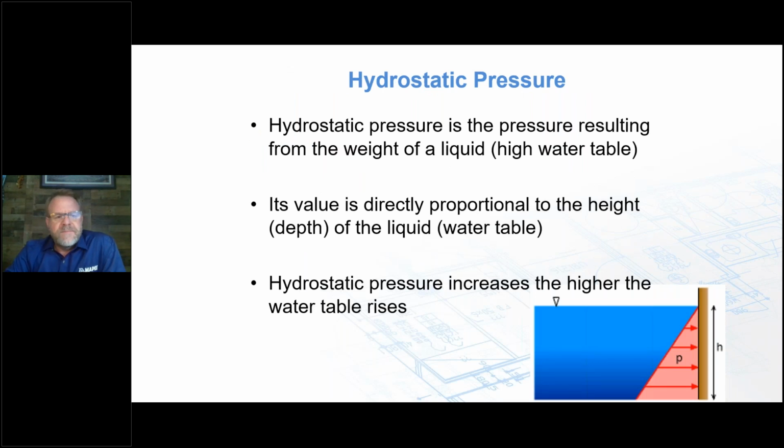Here we see, if you look at the diagram here, that as the depth of the water increases, so does the hydrostatic pressure. If you picture that wall down there indicated by the H, or the height, as the wall of a building that goes, say, 10 feet below grade, you can see how the hydrostatic pressure would be higher near the bottom, especially as the water table rises. That water toward the bottom of the structure is going to have a lot more pressure on that bottom area of the wall.